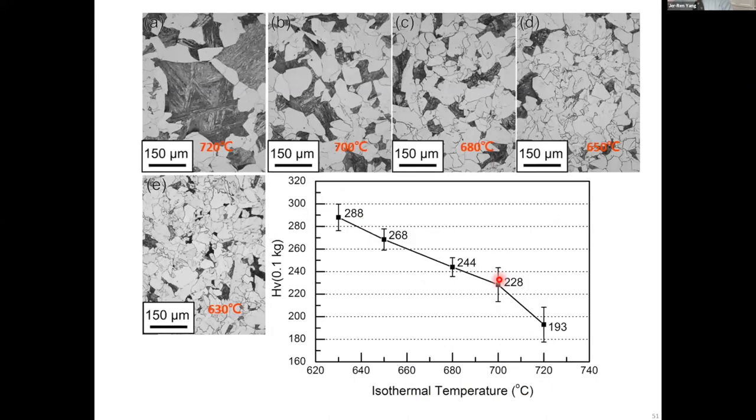Here we see the optical microstructure. And by the way, we're concerned about the hardness of the ferrite, because we suppose the interface precipitation carbide forms within this ferrite. So from the hardness, you will see at higher temperature, we have lower hardness. And at lower temperature, we have higher hardness. And it's quite significant.